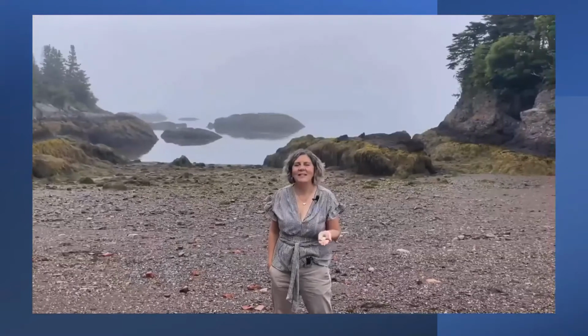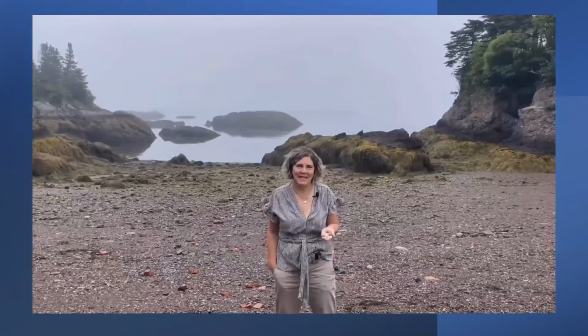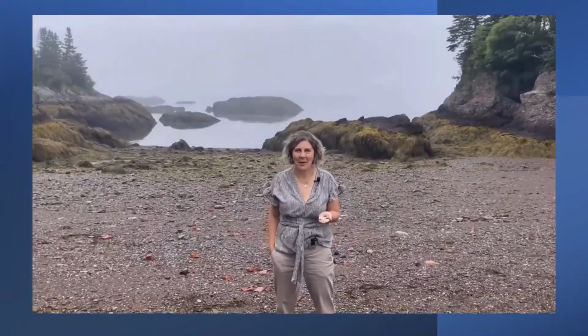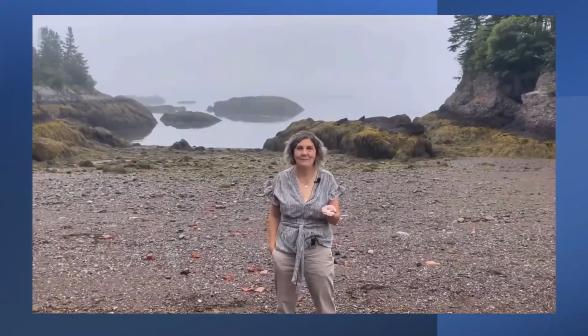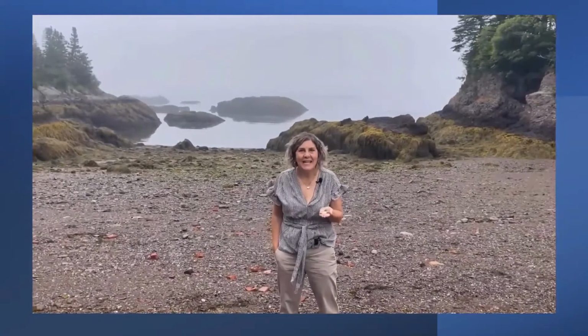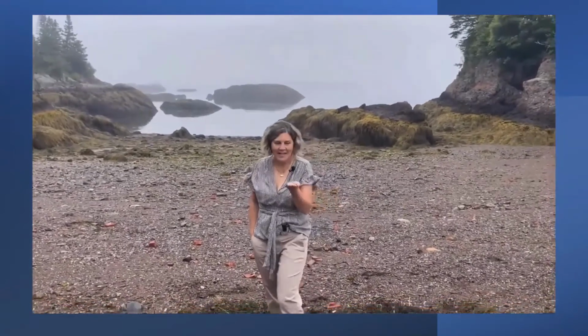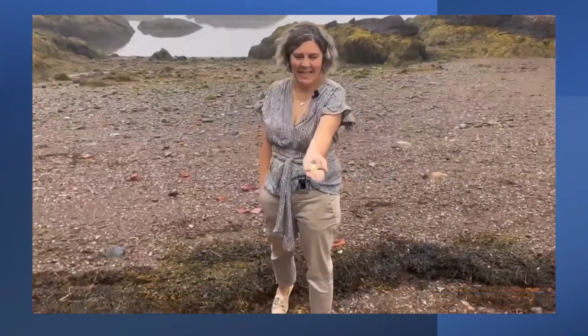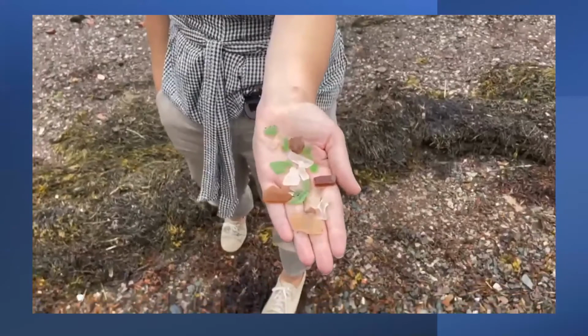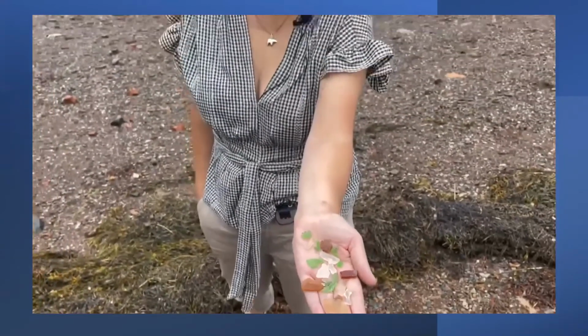We're on our way to St. Andrews by the Sea, and we've made this really cool stop in a place called Black's Harbour, and we've found this incredible beach called Tinkle Beach, and here's why it's called that. The entire beach is covered in sea glass, and they even have a sea glass festival here. I could spend the entire day just searching for this.